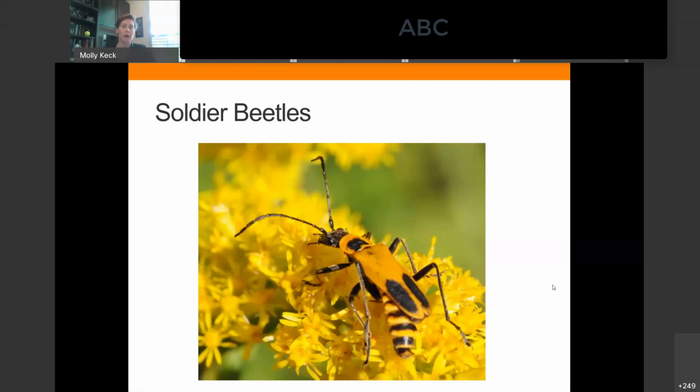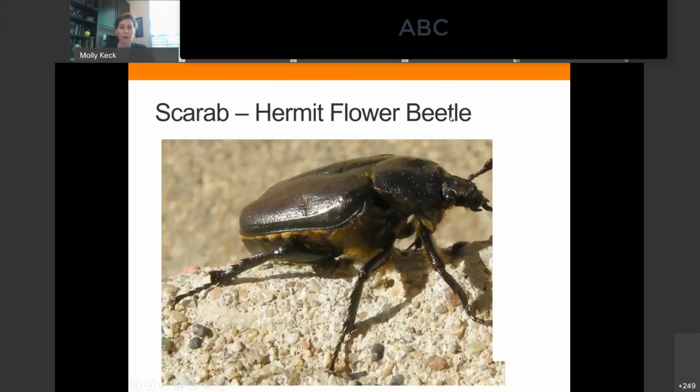And whatever time of year it is when the goldenrod decides to bloom, I'll get calls and pictures. Is this good? Is this bad? There's tons all over my goldenrod. And in this case, they're pollinating them. They're going after feeding on the pollen, and you can thank these guys for allowing you to have more blooms next year. The hermit flower beetle is a type of chafer, and there's a ton of these on native flowers right now.